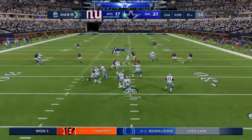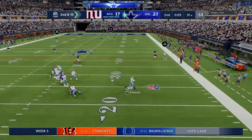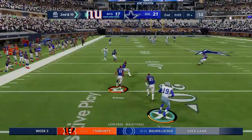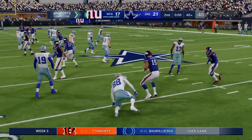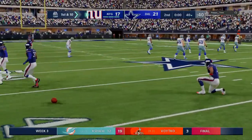go, 47. Play fake. Here's Prescott. Flush to his right. Letting one fly deep for Cooper. And Prescott, his 3rd interception. Picked off by Xavier McKinney. And he will be brought down as time is now run out on this first half of action.